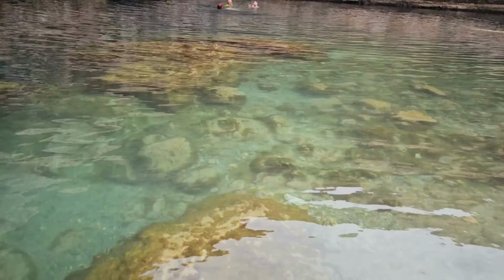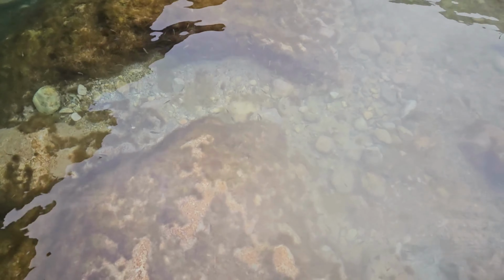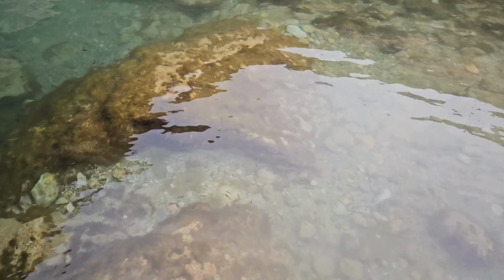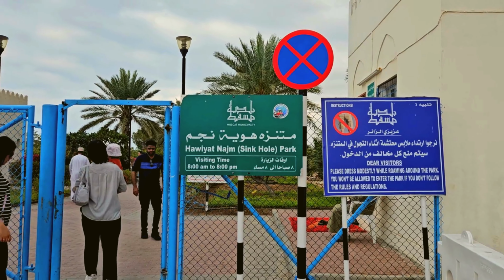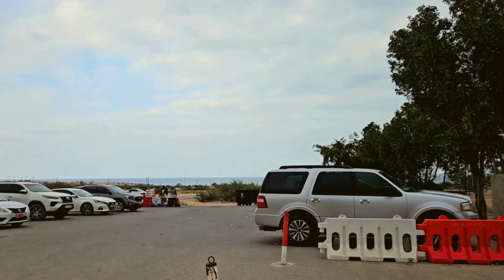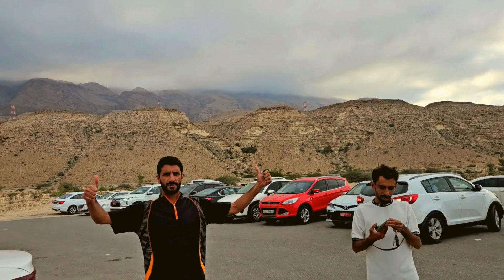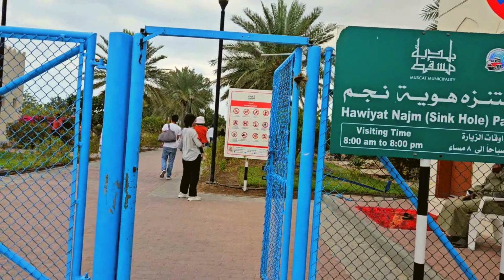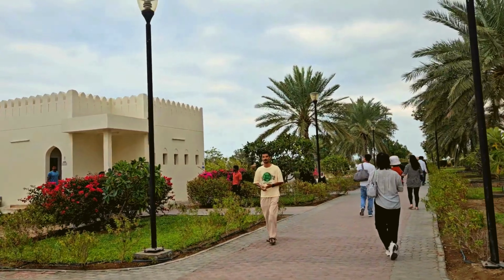The sinkhole is believed to have been formed by the collapse of a large underground cavern. It is filled with seawater, which has a unique mix of fresh water from nearby springs and seawater from the Arabian Sea, giving it its distinctive color. The sinkhole has become a popular swimming spot for locals and tourists alike, offering a refreshing escape from the desert heat. The site is also surrounded by picnic areas and facilities, making it a great place to relax and enjoy the natural beauty of Oman.